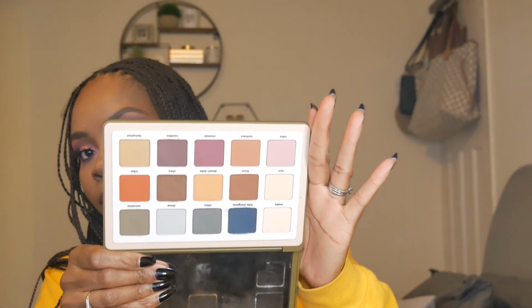At 23, we have the Safari palette. Now, the Safari palette is a wonderful palette. It's an all matte palette, so that ticks the box straight away for me because I love mattes. But the only thing is, because it's not a cohesive color story, I don't find myself reaching for it.